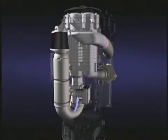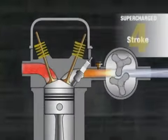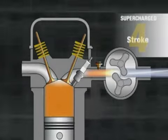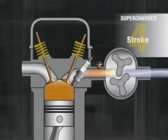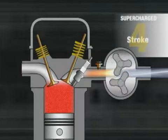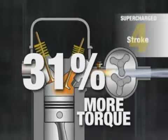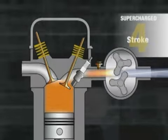Superchargers force more air into the engine by compressing air above atmospheric pressures. This forced air provides a boost so more fuel can be added to the charge. The more fuel, the more power. On average, supercharging adds 46% more horsepower and 31% more torque than a conventional four-stroke engine.